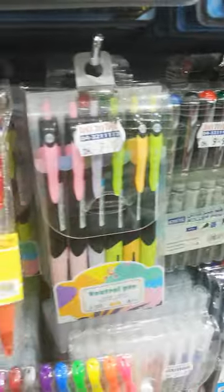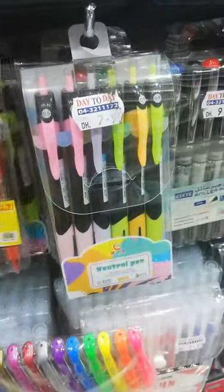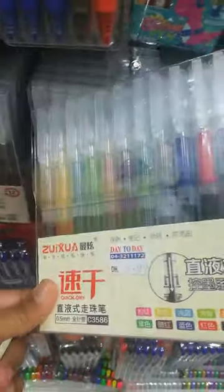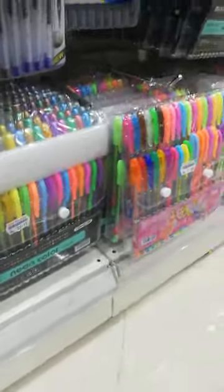They're a bit nice, but sometimes they're a bit hard to use. Look at these. They're cute. Oh, nice. This is like ink ones and they're different colors. There's even neon ones. But I only have color pens.